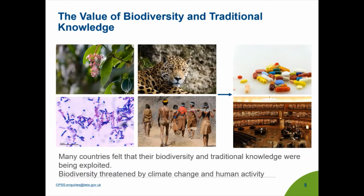And sometimes research into the applications of biodiversity also utilizes the traditional knowledge of indigenous communities in the countries providing the genetic resources. However, the countries with the technology and the facilities and sometimes also the expertise to undertake this research and development on genetic resources are not necessarily the same as the countries which are hotspots of biodiversity, hold a wealth of traditional knowledge and are the main providers of these resources. So many countries felt that their biodiversity and their traditional knowledge was being exploited. And in addition, we have the problem that biodiversity is threatened by climate change and other human activities worldwide.